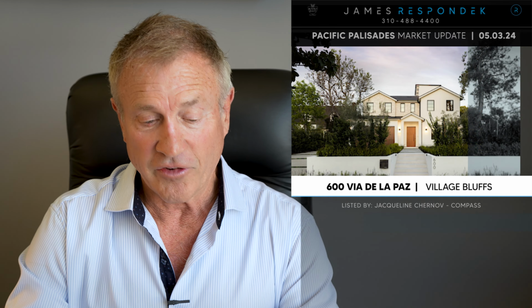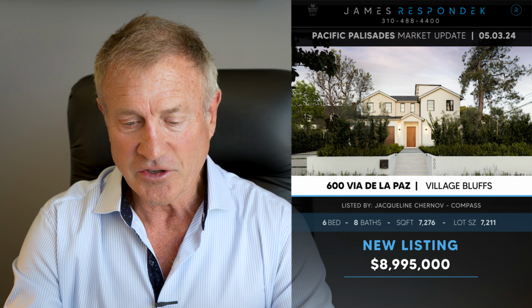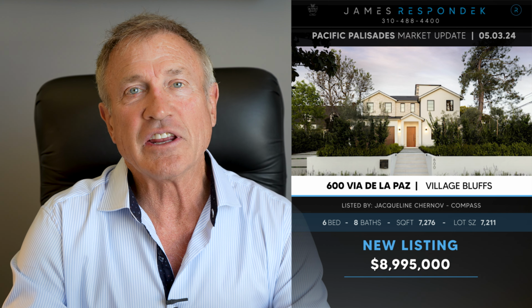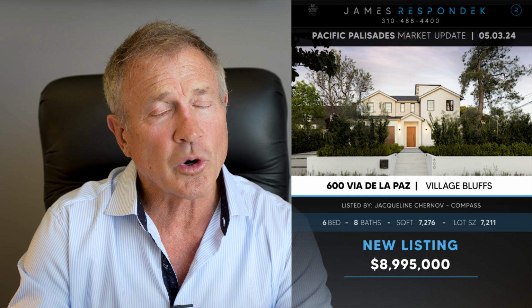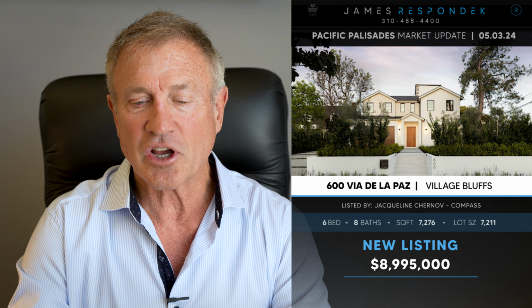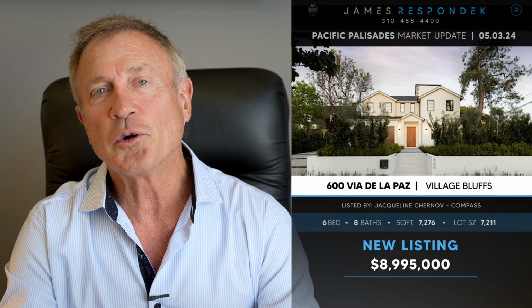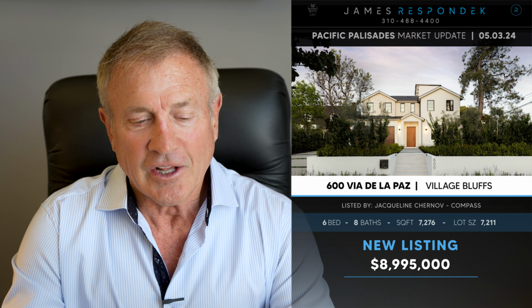I liked it as a flip, but there's not a lot in there, but it'll still work out nicely for them. Just listed in the Village Bluffs, 600 Via de la Paz. This is a Shelter Homes built house, and it's 7,300 square feet on a 7,200 square foot lot. How's that work? It works because they have a huge basement, of course, with all the goodies, you know, theaters and all that kind of stuff. And it's got a pizza oven, and it's got Roman clay throughout. I noticed that because I put that in my house when I built it.